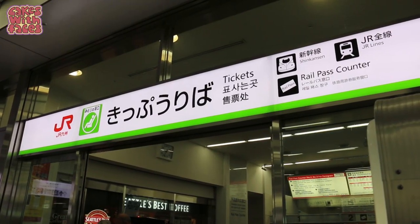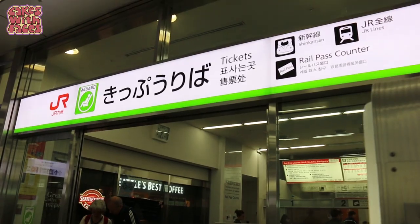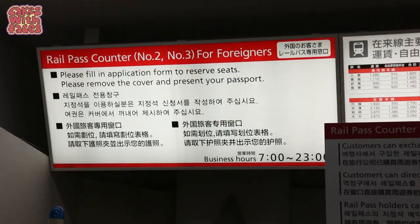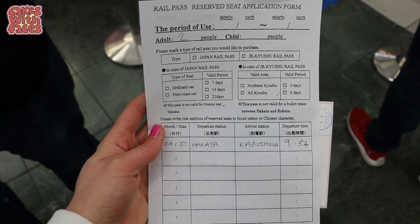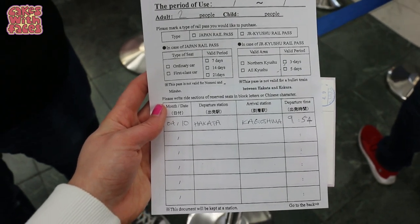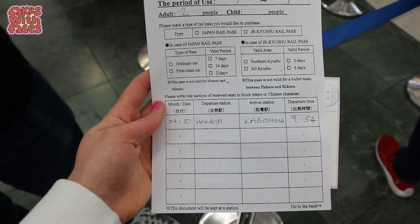This is where you make your ticket reservations. It usually has a green sign or some green on the sign like this, or this symbol with the seats on. Now, I haven't seen these before. Last time we had a rail pass, but here they have these little slips to fill in with, so you can tell them which train you want to get and which time, which makes it a lot easier if you don't speak Japanese. The time we wanted was sold out, so we've got the time after, so we've got an hour to wait now.